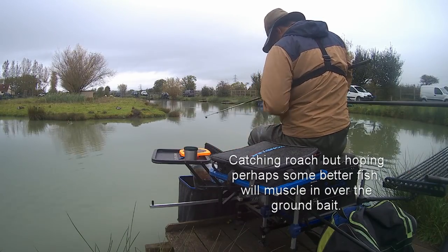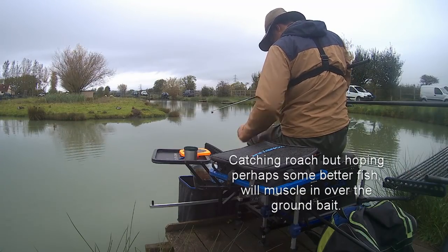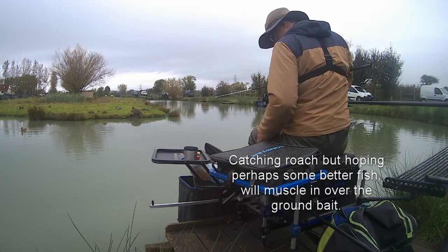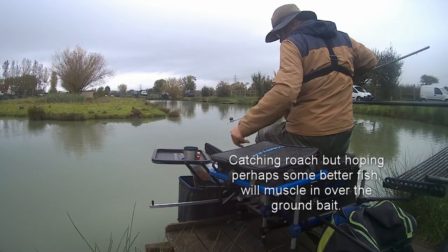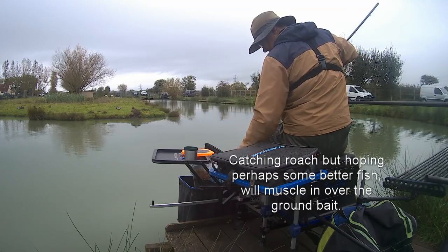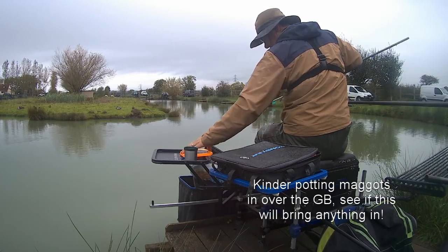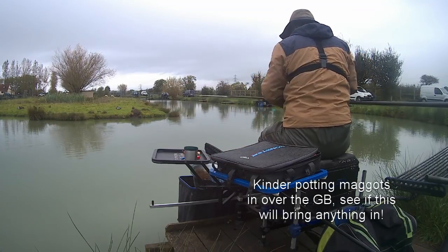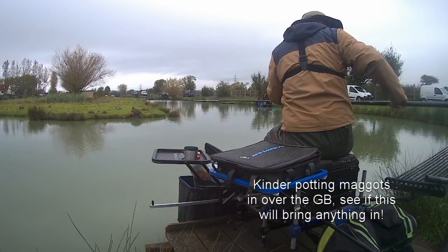If I put a single maggot on, I get a quicker bite, but the roach are much smaller. You saw that was a half-decent stamper roach there. I'm not going to win anything with these roach. I'm just dropping in a few maggots every now and again through the little sprinkle pot over the top of the ball of groundbait. I'm tempted to put some more groundbait in, but I'm not sure if they'll come.